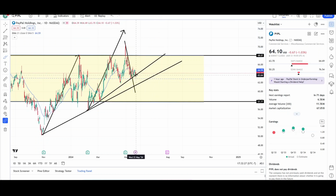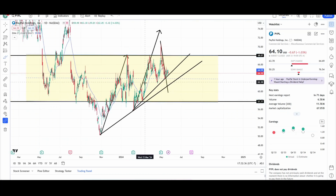If not, if we start breaking these trend lines right here, then it's probably going to make another large leg down, back down to the opposite side of the range, the $57. So we'll see what happens. There's still another possibility to see a large leg up, something like that. So it's the low to mid 70s.